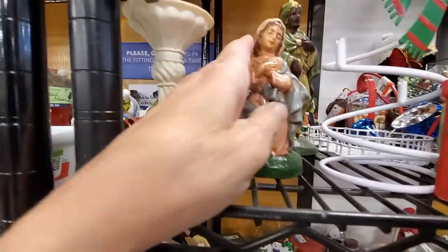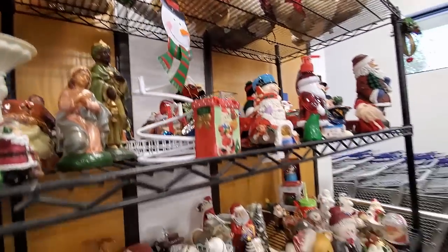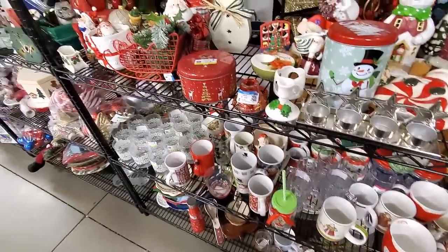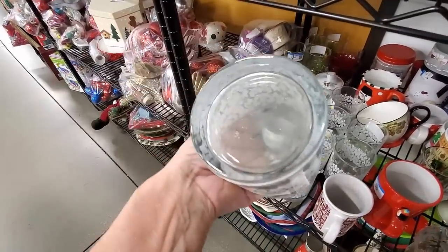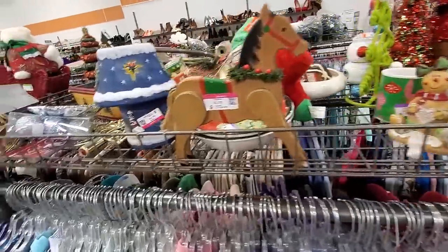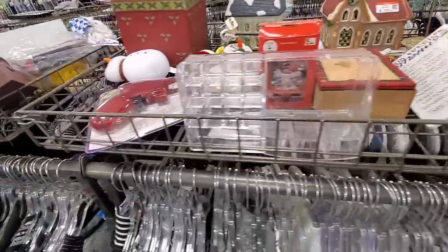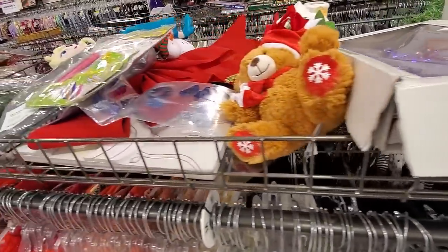Now these are vintage nativity pieces, but the reason I did not pick them up is, well, first, they're $2.49, and secondly, it was one wise man and just Mary with no one else to go with them. I was checking if these were anything special, but they were not. Everybody was cleaning out all their garages and stuff, and what's the easiest thing to get rid of? Yep. Which means there's going to be an abundance of it on the market.